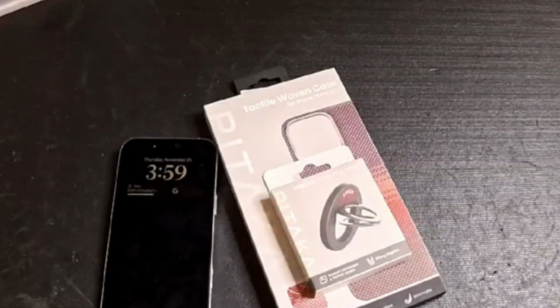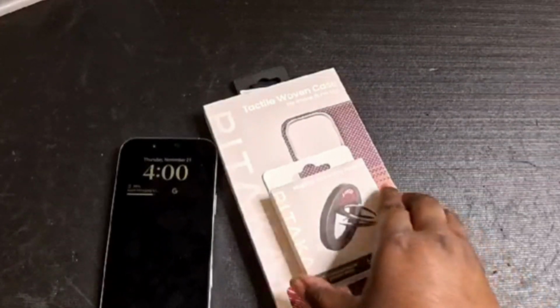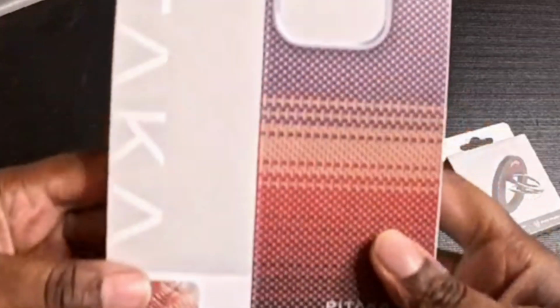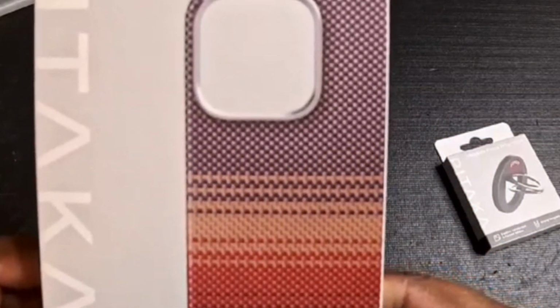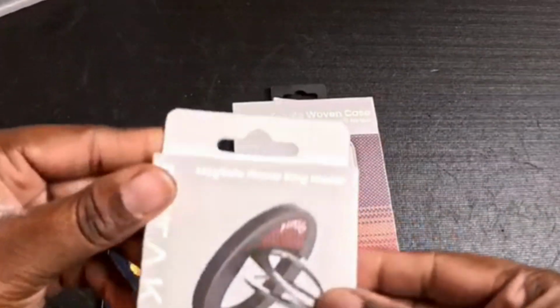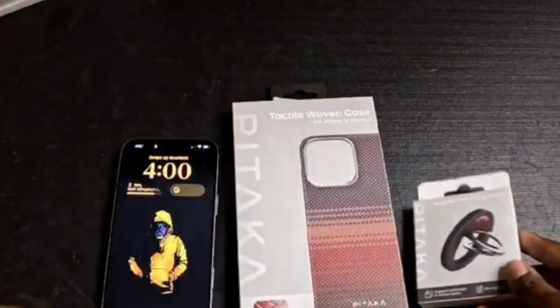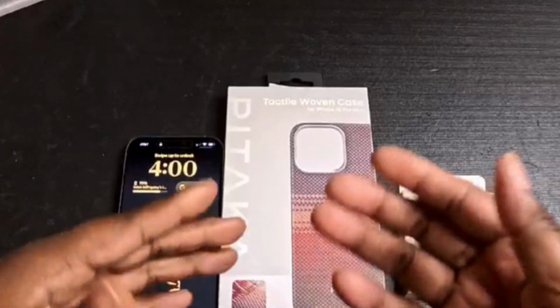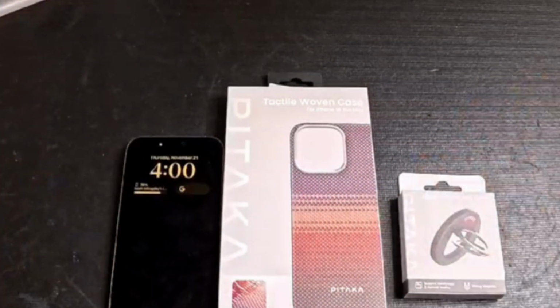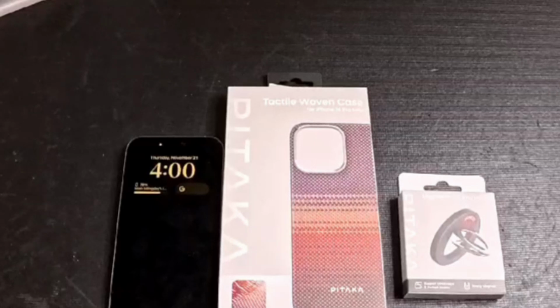I'm back again with another video, and as you can see, the kind people over at PITAKA were kind enough to send me out their case for the iPhone 15 Pro Max. This is the Sunset variant, and they also sent me over their MagSafe ring for the device. So we're just going to unbox this, and I'm going to let you see what it looks like on the device and give my thoughts about the case and how I feel about it.